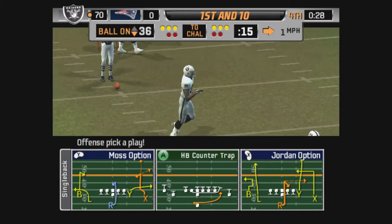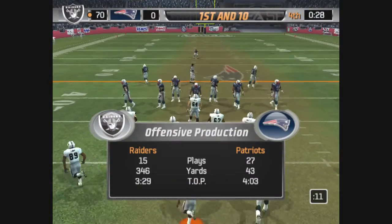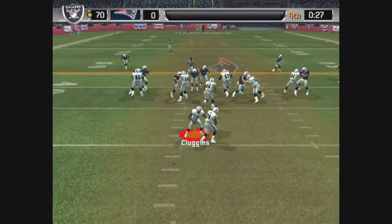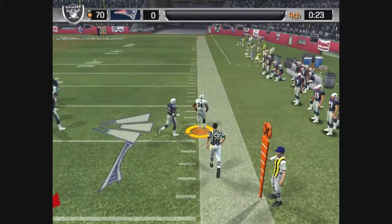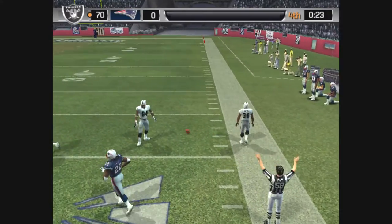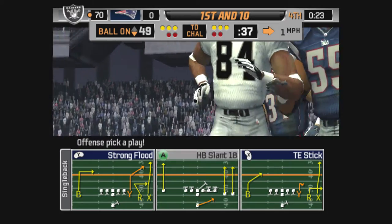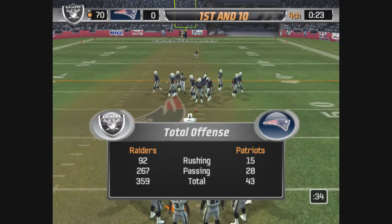Run the ball, get up slow, and keep the clock moving. Only one man back. Breaking free. And he steps out of bounds at the 49. They pick up 14 yards on first down. Ball at midfield.